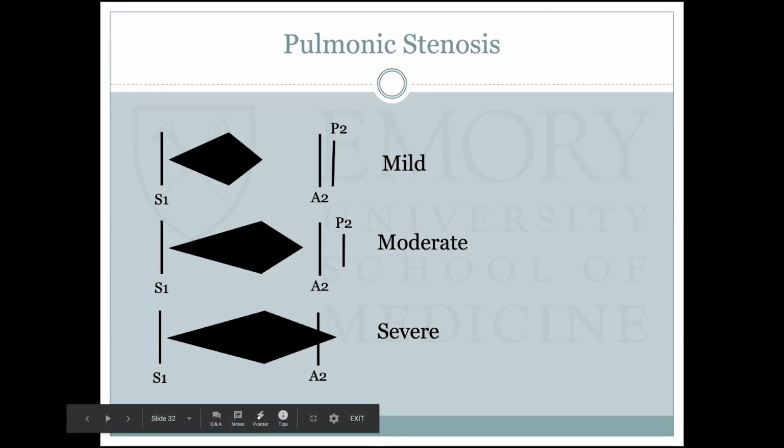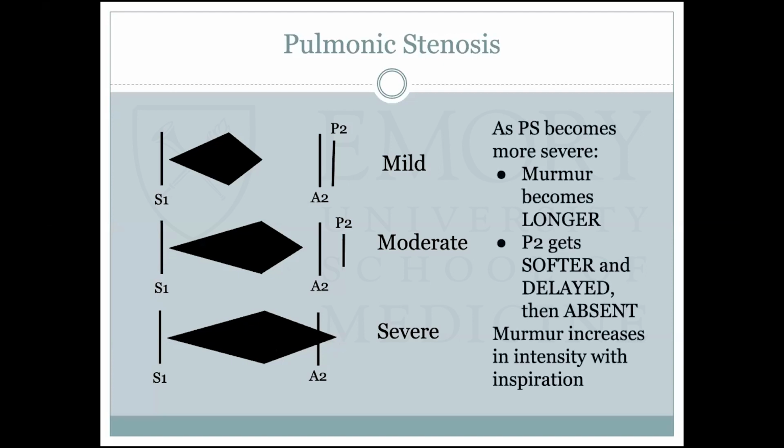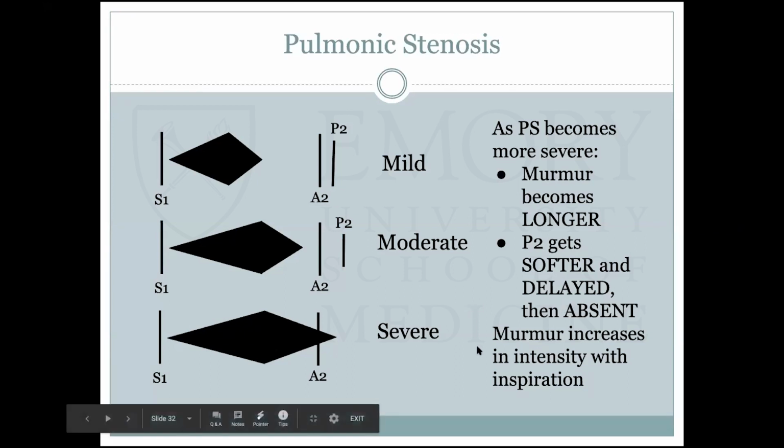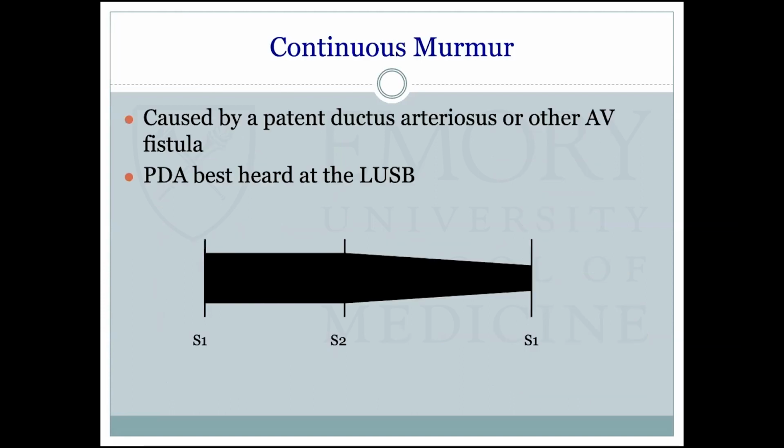As it becomes severe, you'll have a murmur that goes throughout systole and even a little bit into diastole, and your pulmonic closure sound, which should be here, will actually go away, with a single second heart sound. So you have a very long murmur with a single second heart sound. So again, as pulmonic stenosis becomes more severe, the murmur becomes longer. The pulmonic component of the second heart sound gets softer and delayed, and then even absent as it becomes very severe. And importantly, because this is a right-sided valve lesion, the murmur increases in intensity with inspiration. As you pull more blood into the chest, the murmur will become louder with inspiration.